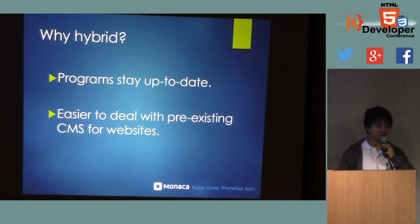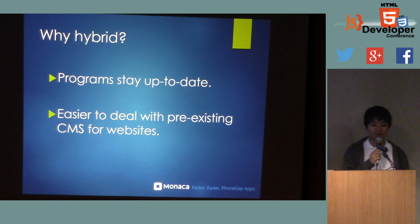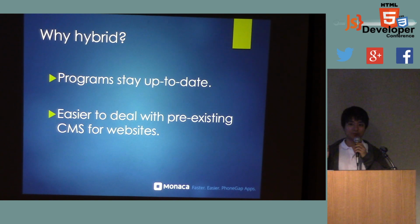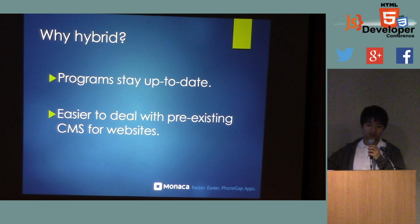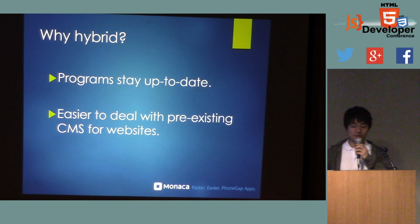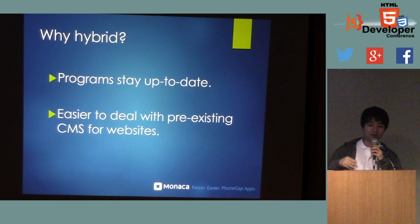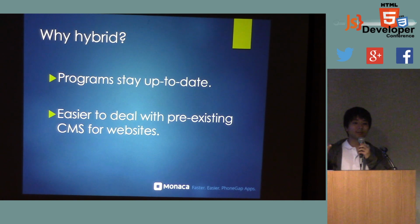There's actually a reason why I went with hybrid. There are a couple of reasons, but the biggest reason is that I can keep the program up to date. This was so important back in that time. Apple took a very long time examining applications, and if there were any bugs in your application, we needed to replace it. We would need to submit again and again if we just went with native.